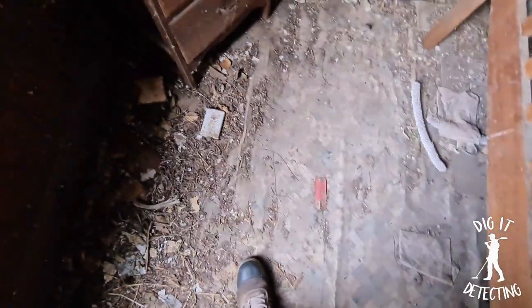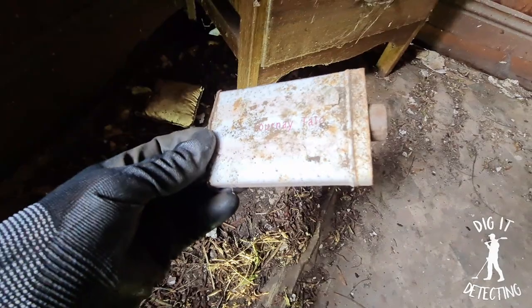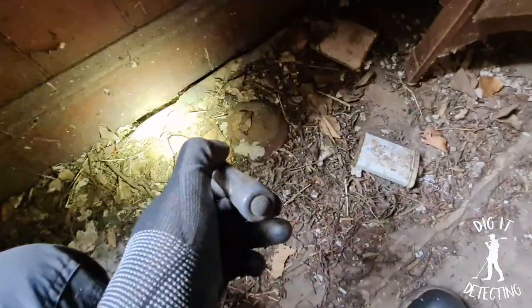What else can we see? That looks like talcum powder. It is talcum powder. I can smell it. You know, if we look carefully enough, we might find a marble just laying in one of the floors or the bedrooms. Hello. Oh, this is eerie.